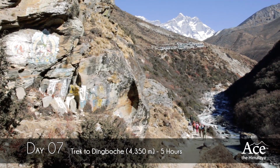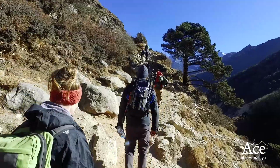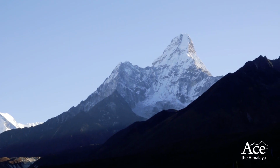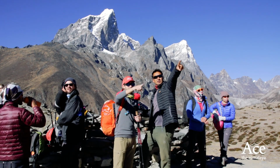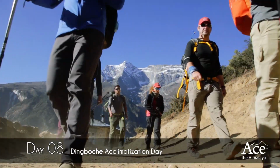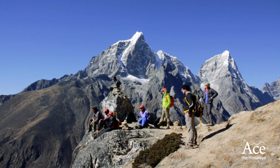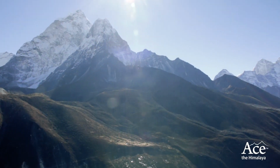The trail at first drops to the Imja Khola and climbs up to Pangboche and then to Tengboche. Take in the exquisite views of Mount Lhotse, Island Peak and Mount Ama Dablam. This is the second acclimatization stop in the itinerary. Our guide will take you on a 4-hour hike to Nangkartshang Peak just above Tengboche. The peak at 4,900 meters is an excellent viewpoint.